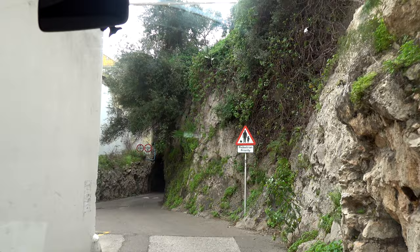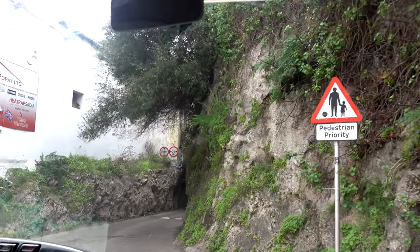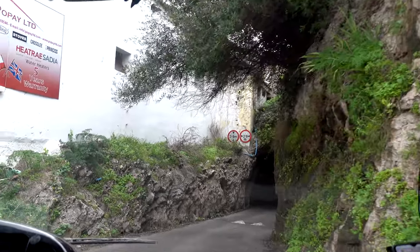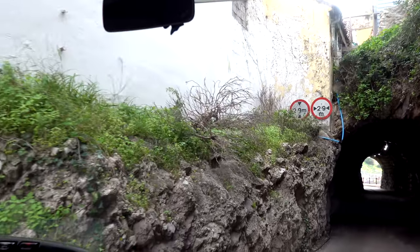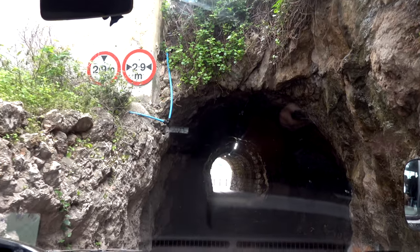It's a tunnel which was done much later. World War II most probably. Gibraltar has 50 kilometers of tunnels inside. There's more roads inside the rock than outside. Now this is one of the smallest tunnels in Gibraltar. So, be careful here, please.